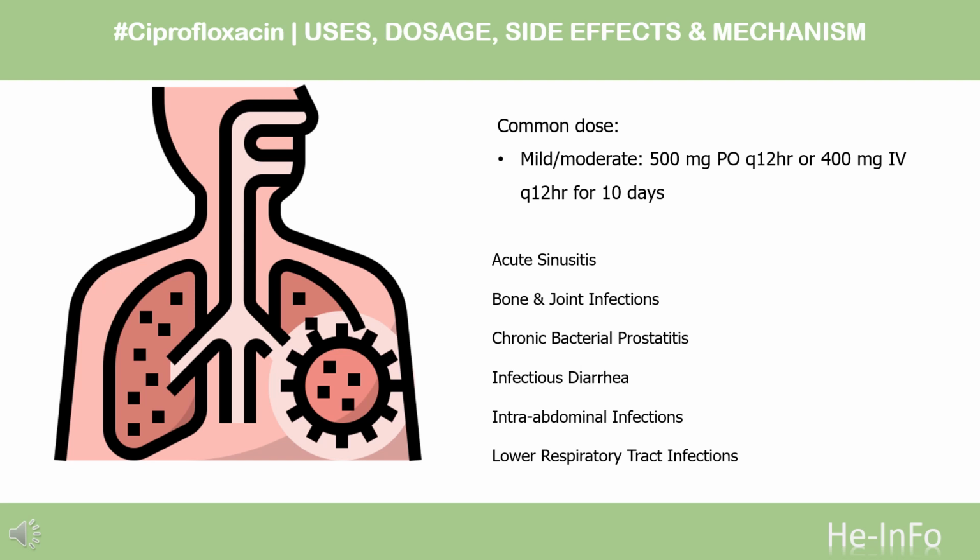Chronic bacterial prostatitis. Indicated for chronic bacterial prostatitis caused by Escherichia coli or Proteus mirabilis. Mild/moderate, 500 mg PO Q12HR or 400 mg IV Q12HR for 28 days. Infectious diarrhea. Mild/moderate/severe, 500 mg PO Q12HR for 5 to 7 days. Empirical therapy in febrile neutropenic patients. Severe, 400 mg IV Q8HR for 7 to 14 days. Intra-abdominal infections. Complicated, 500 mg PO Q12HR or 400 mg IV Q12HR for 7 to 14 days.